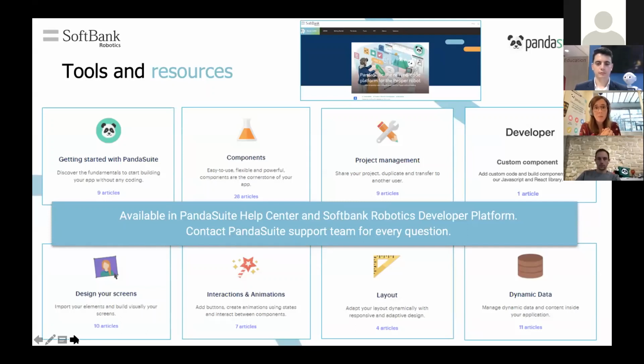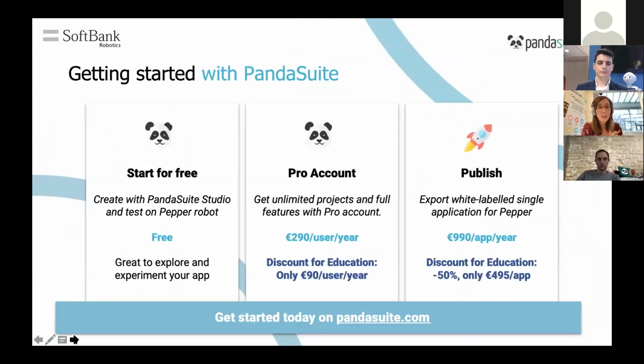Here are some examples of articles and tutorials that you will also find in the PandaSuite Help Center and in the SoftBank Robotics Developer Platform. Please note that the PandaSuite team is also here to answer all the questions you might have about using PandaSuite Studio. There is a little chat at the bottom right of the screen, so you can interact with us directly. So, how to get started and how it works.